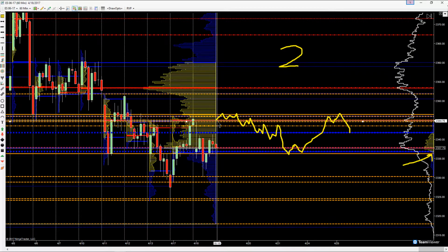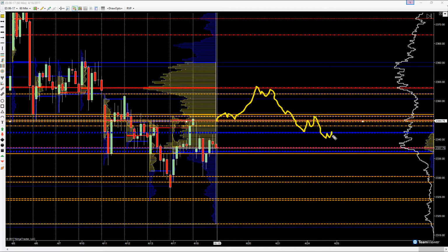All right, hypo 3. Open, test, might even test further up, might test all the way to the microcomposite VPOC, push down, ultimately get back into yesterday's value area. Let's get a little bit of chop here, and then test all the way down to yesterday's low. This would be a bit of an extreme range, in my opinion, for the way things have been going.